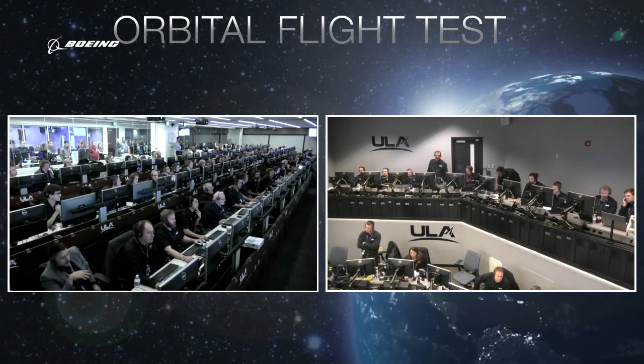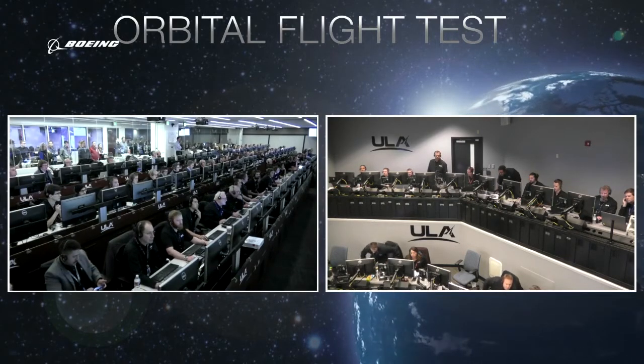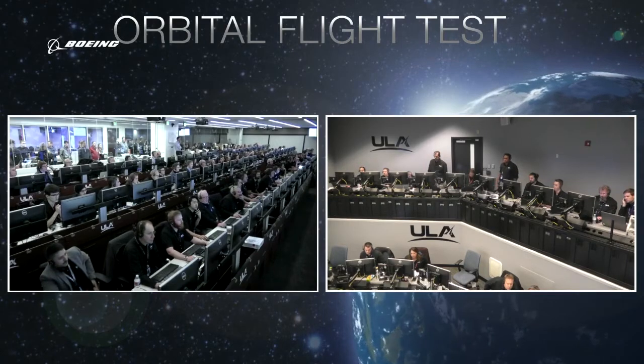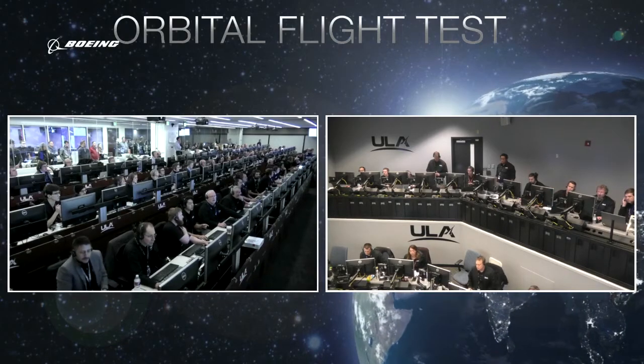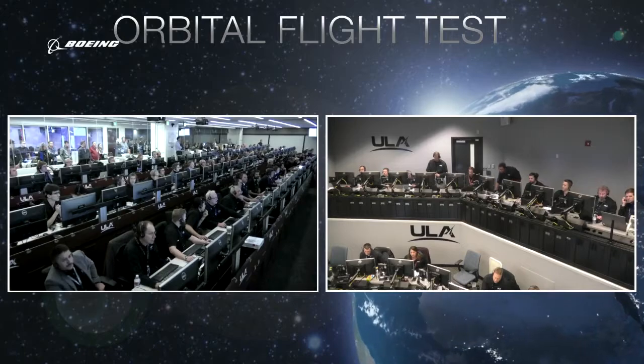And the Centaur propellant utilization system continuing with active control looks good. Body rate responses are all very close to null. That means Atlas is flying almost exactly where it needs to be. Periodic thruster firings as expected.